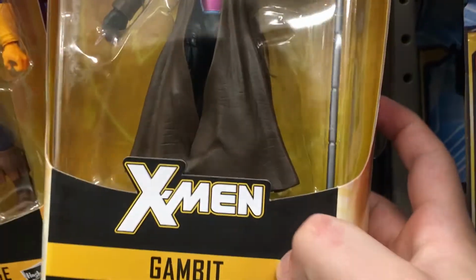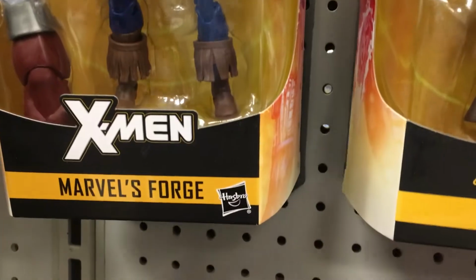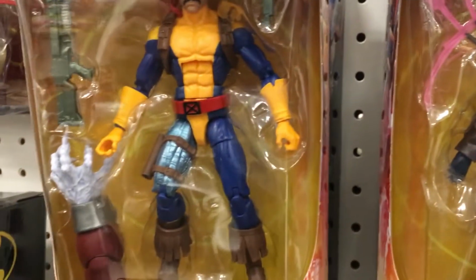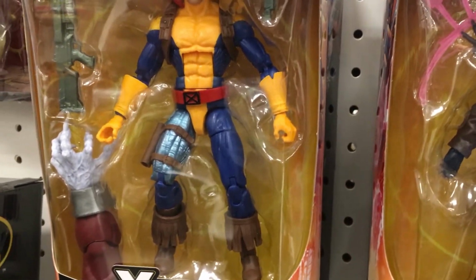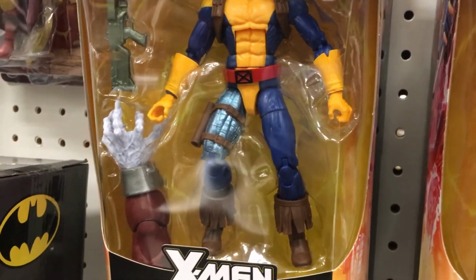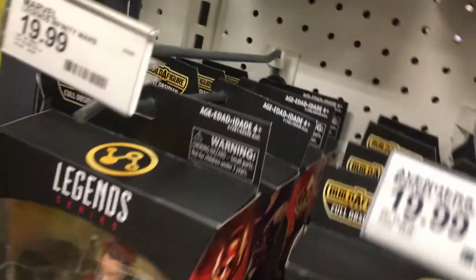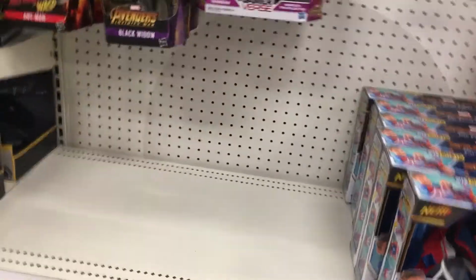But apparently they're restocking the X-Men wave, which is kind of cool. The Gambit and Forge here. Is Forge the one I need? Oh, and I got the arm now. Don't I have the arm? I don't actually remember. I don't have the arm for Forge. No, I don't. I'm looking for it loose, so I'm not going to buy that. But yeah, they have these two, and then Cool Obsidian, like forever. And then they don't have a 2-pack anymore. This was all sold. But yeah, check your Target sites if you're still looking for the X-Men wave.